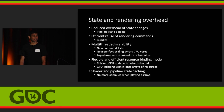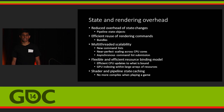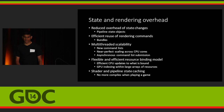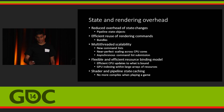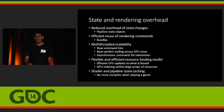We've also solved multi-threaded scalability. Direct3D 12 has new command lists that can be created and used across threads and get near perfect scaling. They can be created and used completely asynchronously. Changing textures and other resources fast enough has also been a challenge in the past. We have a new resource binding model that makes changing what resources are bound much faster. It also allows you to bind a large array of resources and then let the GPU decide which one it wants to use without any CPU overhead. Finally, we allow you to cache the GPU-compiled and optimized pipeline state and all the shaders so that you never have any compilation happening in the API or in the drivers in the middle of your gameplay.